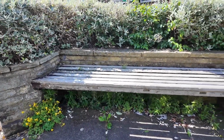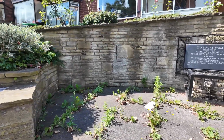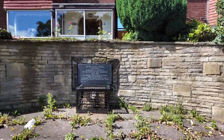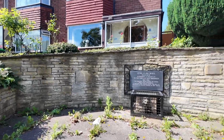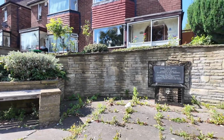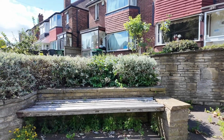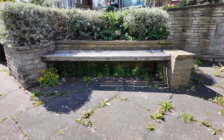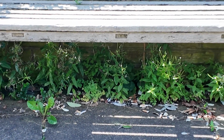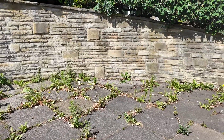And just look at the state of around the Purl Well itself. We've got all these weeds growing in between the paving slabs, and they're not just small weeds either, they're huge, and it really is an eyesore, to be fair, around the Purl Well. It's not a very pleasant sight at all. And just underneath the bench as well, you've got loads and loads of cigarette butts all lying under there, as you can see. Needs a lot of weeding as well. Under the bench, weeding all the way, and the paving area.